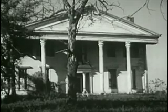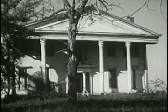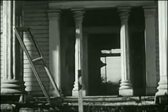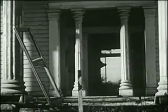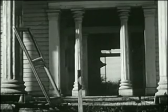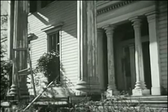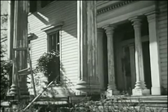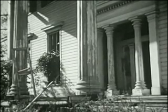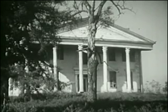Here is a scene that tells us part of the story. This plantation home was abandoned during the Civil War. Great changes in the plantation system occurred during the war. The freeing of the slaves and the great financial burden of the war disrupted the economic pattern. Some planters went bankrupt and lost possession of their plantations. But the plantation system did not entirely disappear.